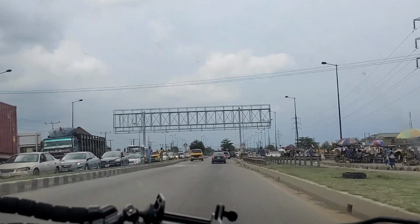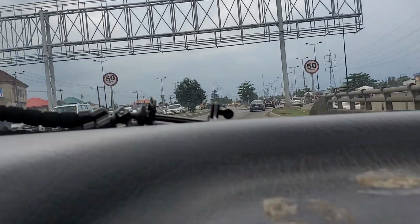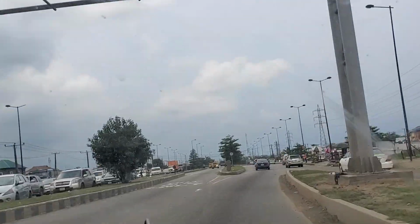So you can see that on our way coming back, there is so much traffic on the way. So maybe we'll start doing a warm up.